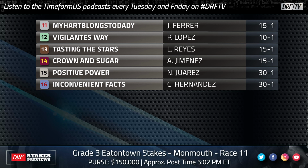And just a mare who, racing out of the barn that she's racing out of, which is just loaded with grade 1 quality turf horses, she's just been really, really well managed by Chad Brown. Just finds all the right spots to run her in. He's made the most out of her abilities for sure to get her several graded stakes wins.